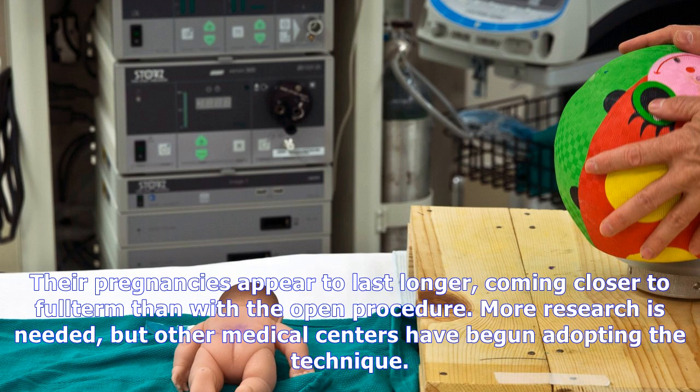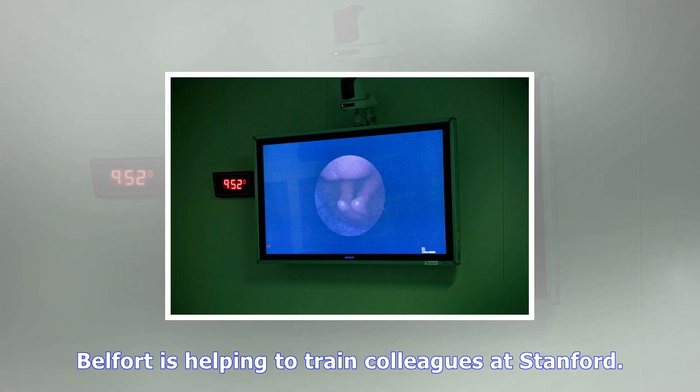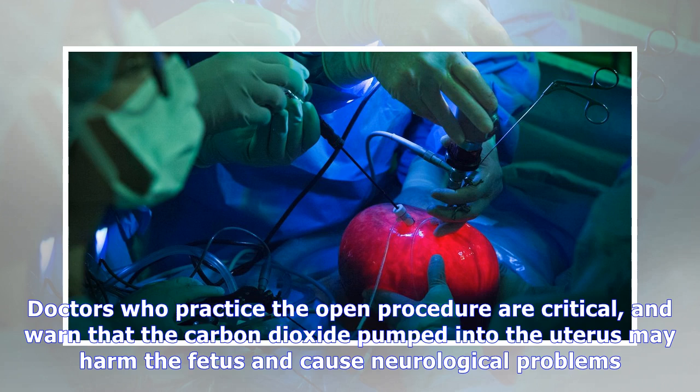They would insert fetoscopes into the ball and, eyes on the monitor, work together to sew up the chicken skin. They completed more than 30 simulated operations, including 2 sessions in an operating room, with a full surgical team assembled. They still used the simulator at least twice a month to keep up their skills, Dr. Belfort said. They operated on their first patient in July 2014.